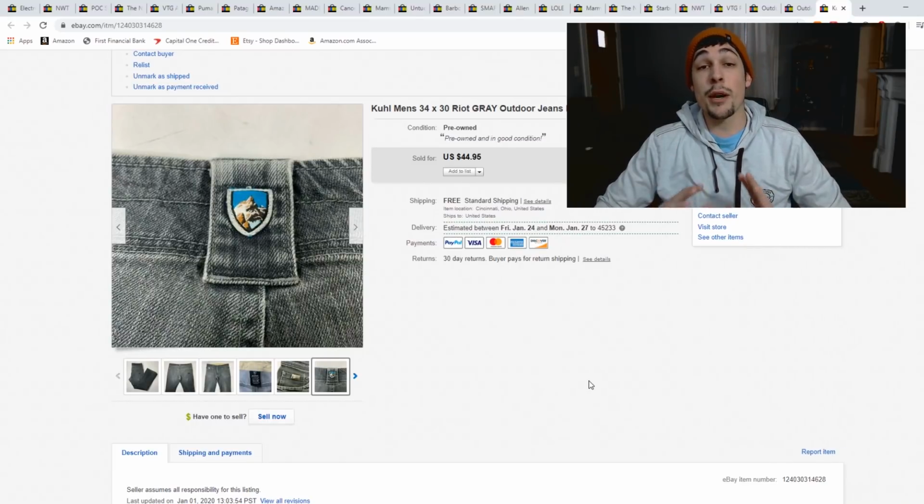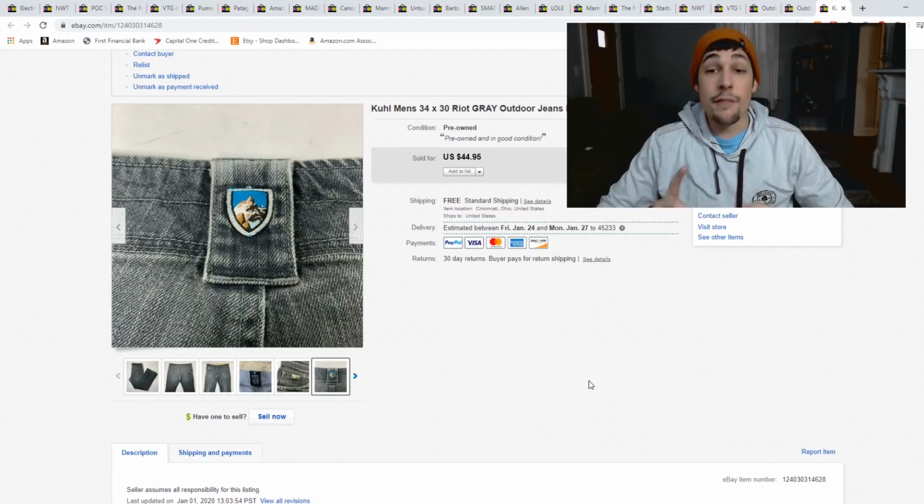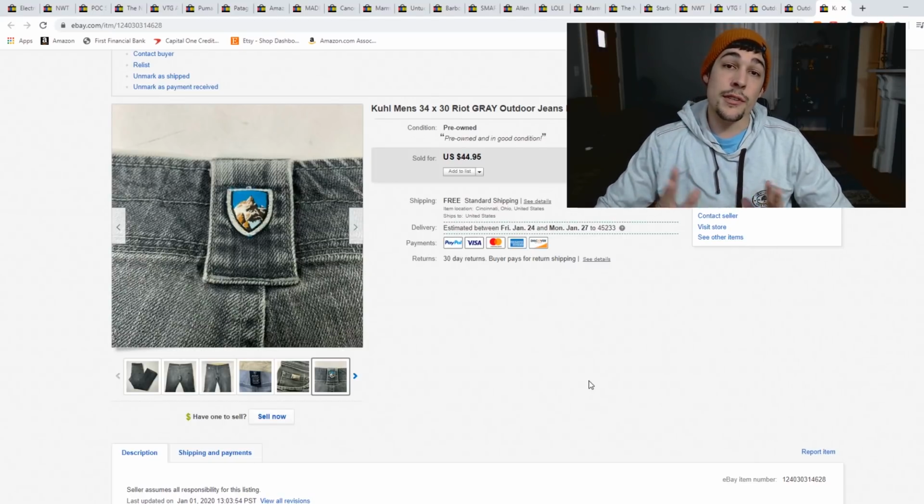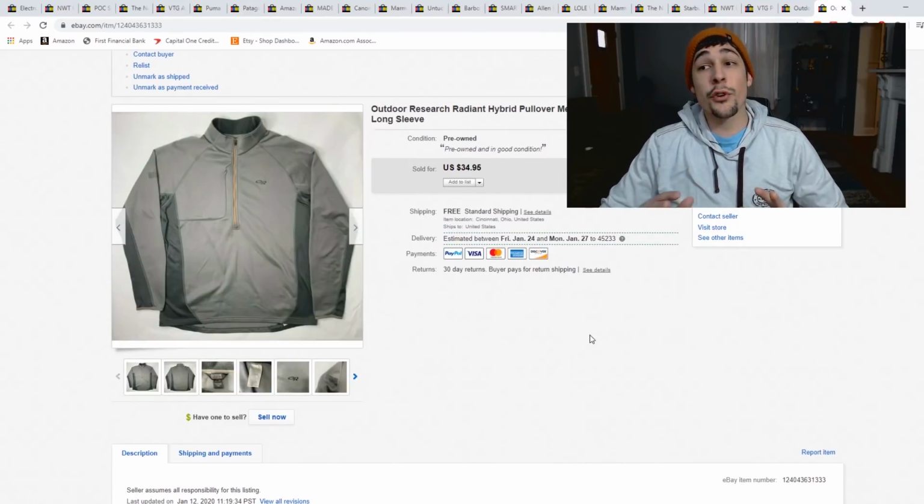But the reason I picked them up is because I knew the brand. They have jeans, they have shirts, they have jackets. Anything cool is going to sell for a decent price. These jeans were no exception. Like I said, $40 turns 10 bucks into $40 really quickly. Here's another great brand to look for.